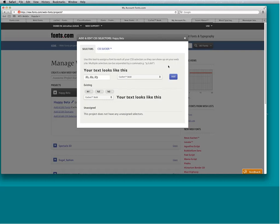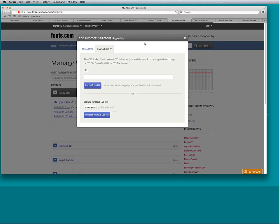But one of the cool features that we've had for a while, it's been touched up a little bit with the redesign, that I figured I'd shine a light on, really just because I like it, and I think it's been overlooked. It's this CSS sucker option. This is a tool that's really handy for somebody that's working with web fonts for the first time and maybe not intimately familiar with CSS or coding. Perhaps they're a blogger, but they want to bring web fonts to it.